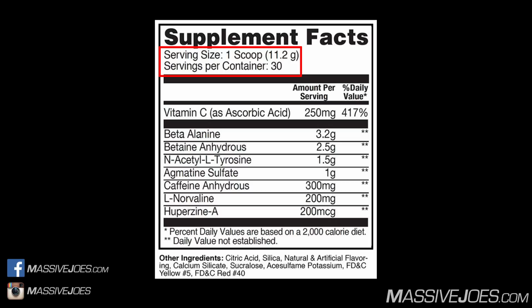Starting from the top, the serving size, 1 scoop, 11.2 grams. Got yourself about 30 of those 1 scoop, 11.2 gram servings. In terms of what the 11.2 grams is made up of, BPN, as they do with all of their supplements, gives complete and utter full disclosure on the nutritional information panel. No secrets over at Bear Performance Nutrition.